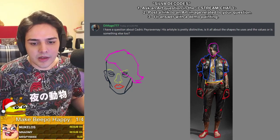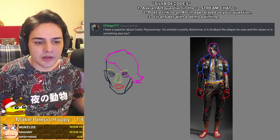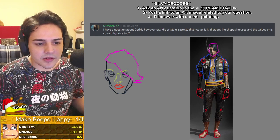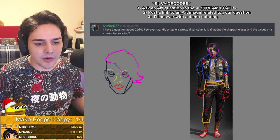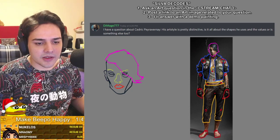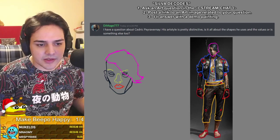All right, then you have another big shape, which is the pants. I'll do it in yellow too, because why not? All right, so the pants. It's pretty straight, so I'm mostly just going to straighten it out like that. Once again, this is a super cool style. I love this kind of style.